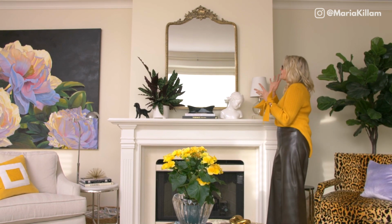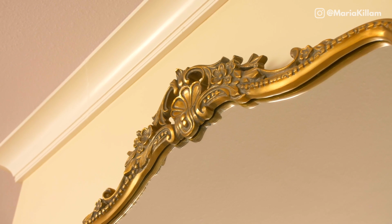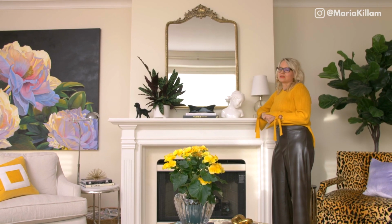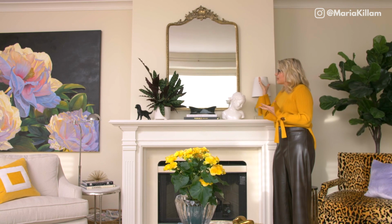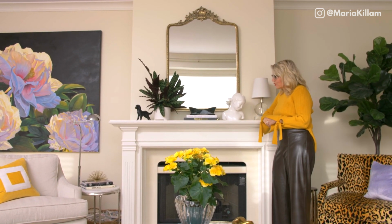I love this Parisian-inspired mirror. I mean, I tried to get something similar here in Canada. They were very expensive. And so I was thrilled to have this included as part of my Ballard collaboration. I just love the elegant feeling that it adds to my mantle with the vignette that I've created here, and also the chair.